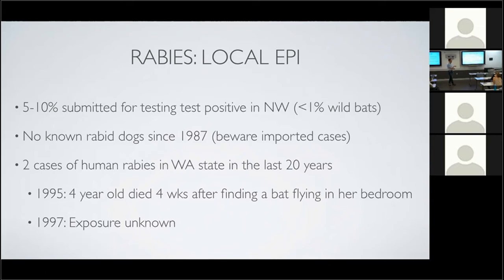And this is one of the main reasons why the U.S. guidelines say give post-exposure prophylaxis if there's any bat contact when you are unconscious. So if you can't rule out a bite, you have to give post-exposure prophylaxis.